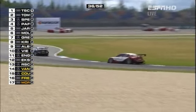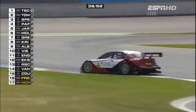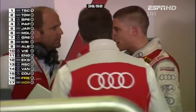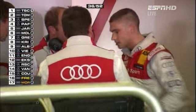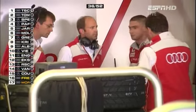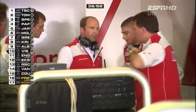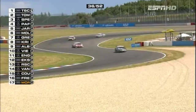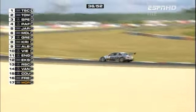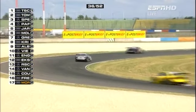So then on track, it's Scheider from Tomczyk, Spengler, then it's Paffett, Jarvis, Molina. And there we can see disappointment etched all over the face of Mortara. So Paffett, Jarvis, then it's Molina, and then Jamie Green in the silver-wrapped C-Class.